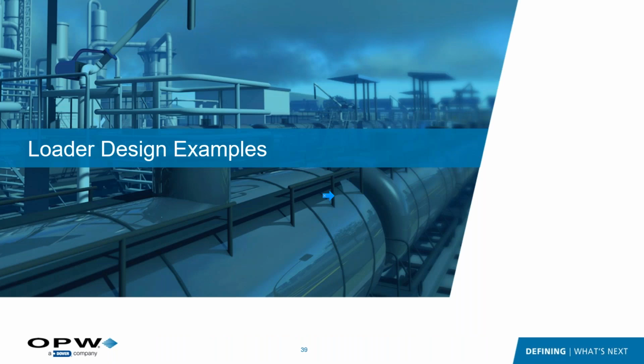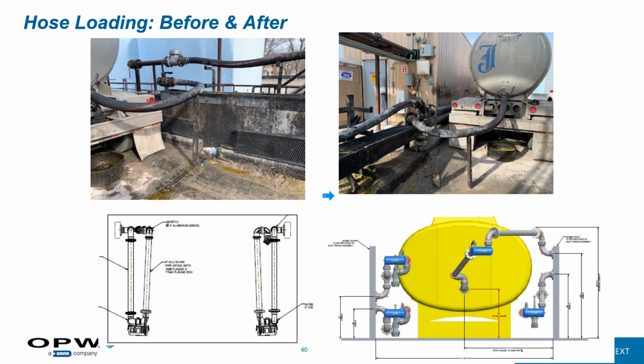So just want to run through a few examples. I think these do a really nice job of showing you what we try to do. Take kind of a before and after look at a situation. And what you see here is a hose loading situation of what they were doing before. And when we get into these more difficult situations where we got to make things fit, we got to shoehorn them in, we'll go through and do these models like you see here on the bottom. So we'll show you, this is what this is going to look like. So this is a project we're doing right now where we're going to get rid of the hoses and it's going to be replaced with loading arms. So you can see it's going to be a much cleaner, much better operation.